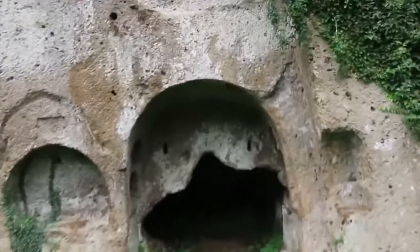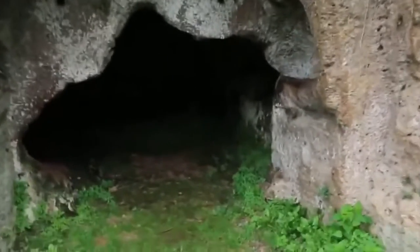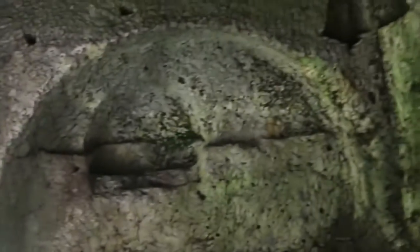Just going in for a look into this one. Whether modified or not, an interesting aspect to it is that you have the archways to the sides, and in this case also. Very interesting.